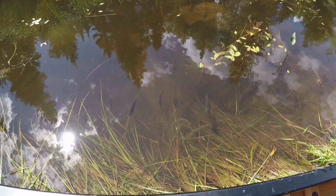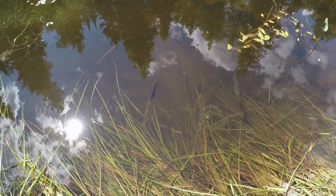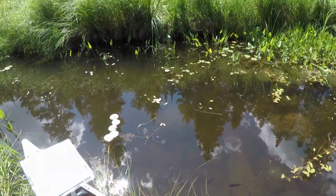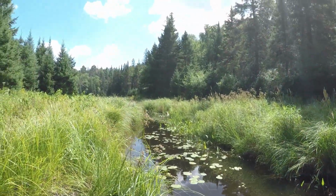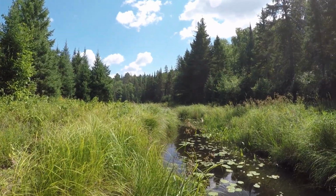There's, I don't know if the camera will pick it up, but there's a bunch of sunfish just chilling, checking out the boat. Maybe waiting for a snack. I think we're gonna have lunch here. And then we kind of make our way down to the right, and then we should be in the lake.